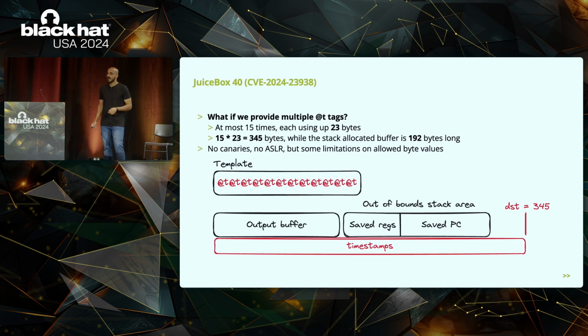Now, this routine had a few issues in a few different places, and it depended on the tag, but it's a bit complicated, so we can't really go into it because of time constraints.